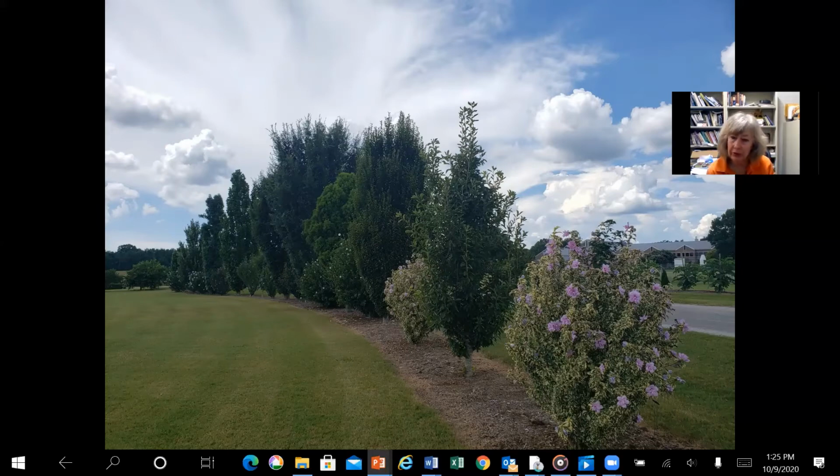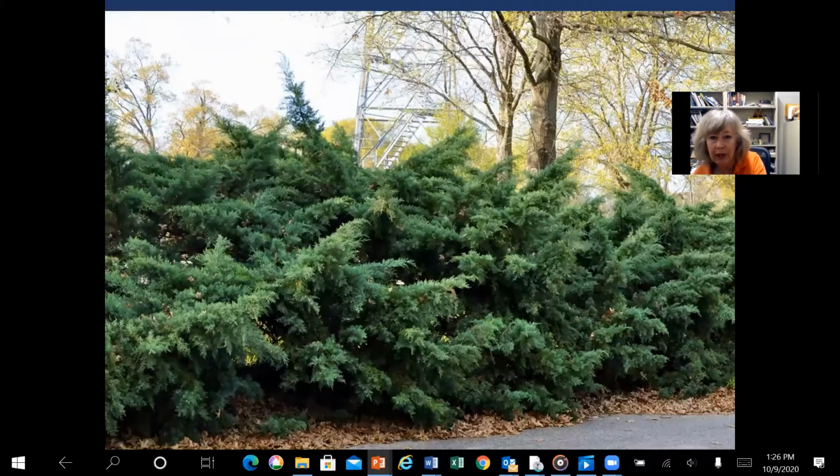We have both deciduous columnar plants, so you can see off to your right as you come down our driveway. There are many more columnar narrow evergreens on the other side and mixed in here, and especially around our parking lot. So come look at them, see how well they're performing. There are many of the arborvitaes and junipers when you want to find that really upright plant that you could use, and we have them labeled.